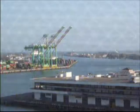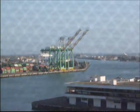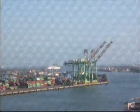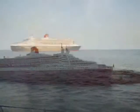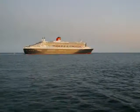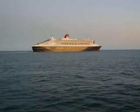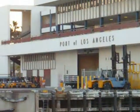But just as our beloved Queen Mary, she will be preserved, though further than desired, for most historic remedy. And though she is gone, we will still have Queen Mary 2, Queen Victoria, and other Cunard ocean liners of the future to remind San Pedro they are not without a queen.